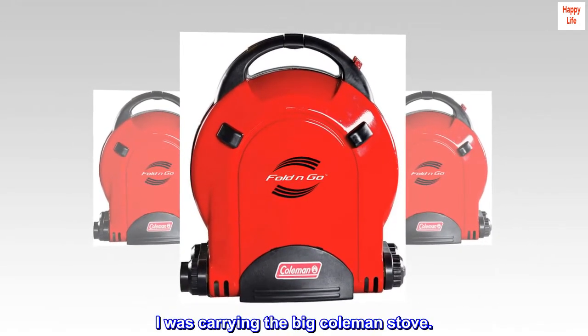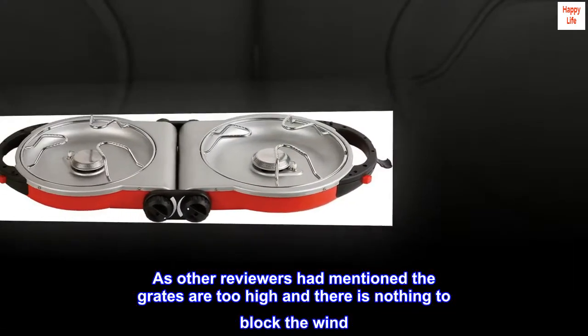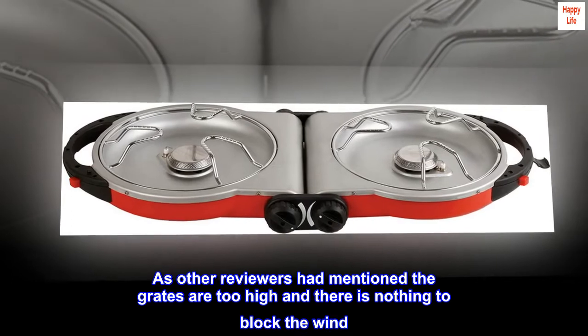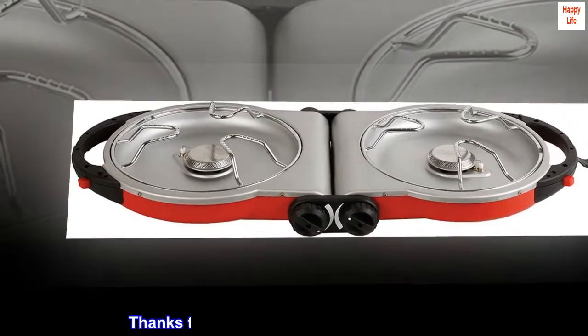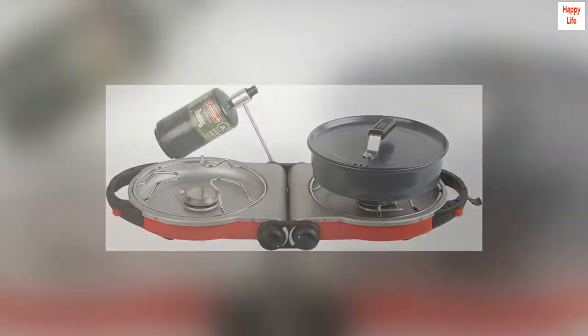I was carrying the big Coleman stove. As other reviewers had mentioned, the grates are too high and there is nothing to block the wind. Thanks to the dude with the modification list. I'm all set.